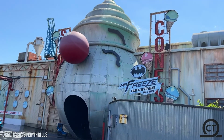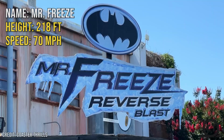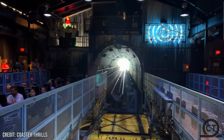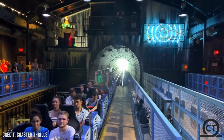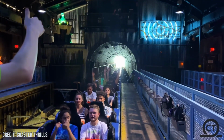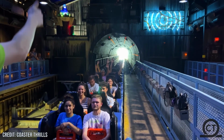Next up, we have Mr. Freeze. This has a height of 218 feet and speed of 70 miles per hour. What's fun about this ride is they'll actually switch the direction of the launch. So sometimes the trains will run forwards launching for a season. Other times, like this, it's launched backwards.